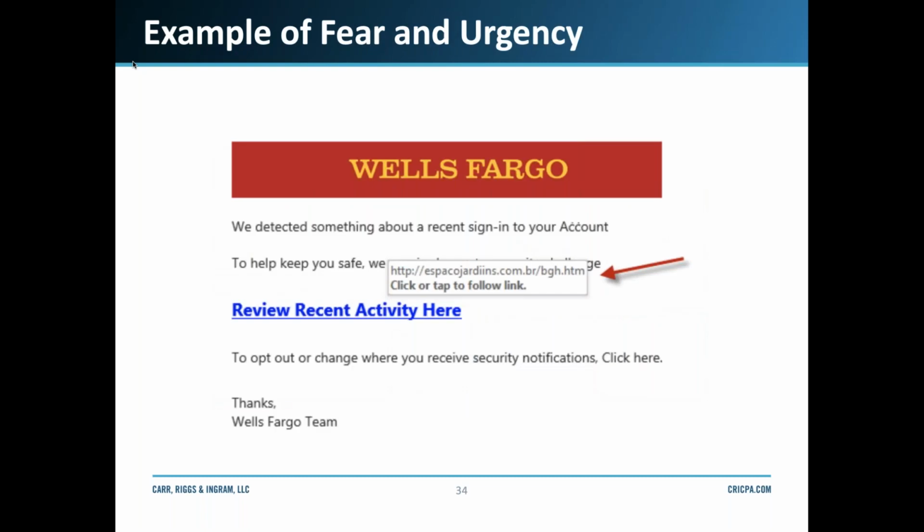I can assure you that a lot of folks have seen an example of this. This looks like it's coming from Wells Fargo. But if you look at that link, if you were to hover over it, and I don't recommend doing this, you can see it's certainly not from Wells Fargo. If you have an account with Wells Fargo, absolutely go directly to that account, and look for any kind of information that this fake email or website is trying to get from you.